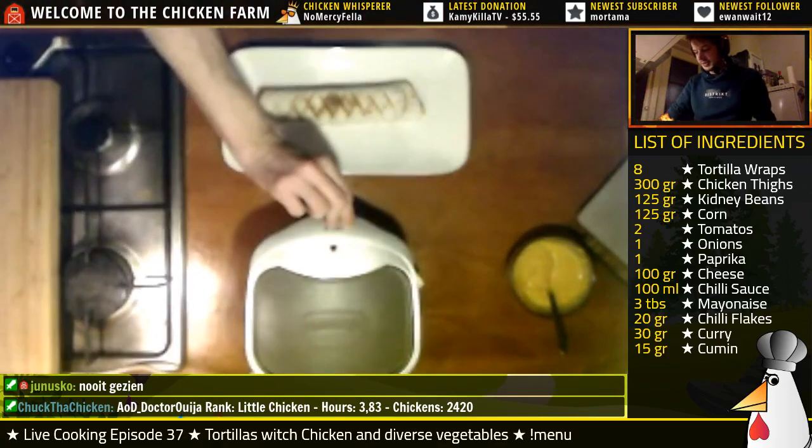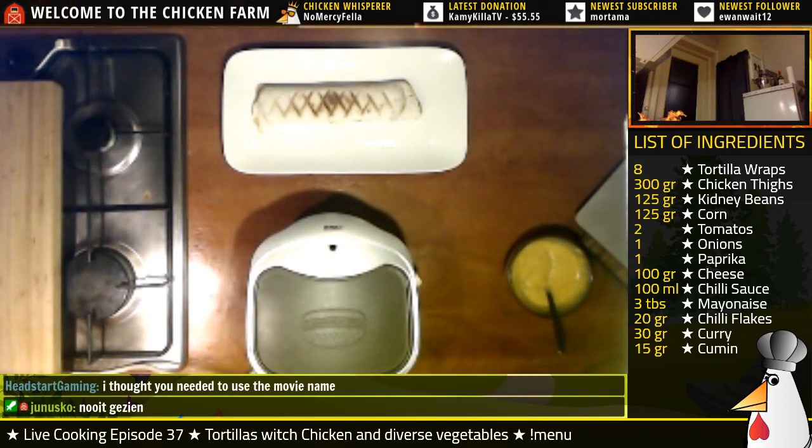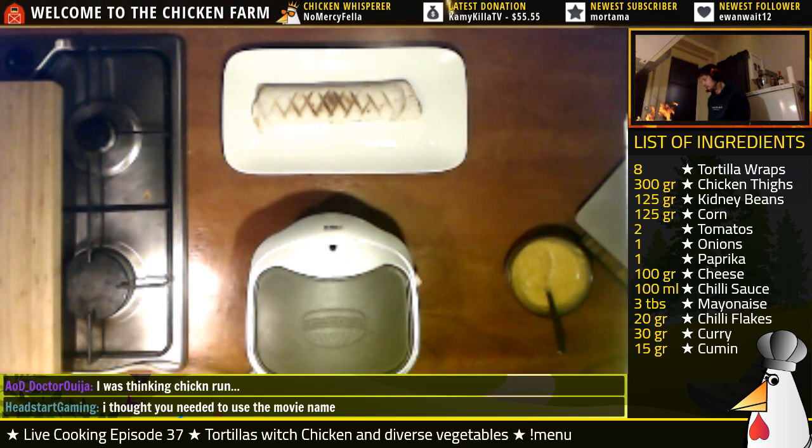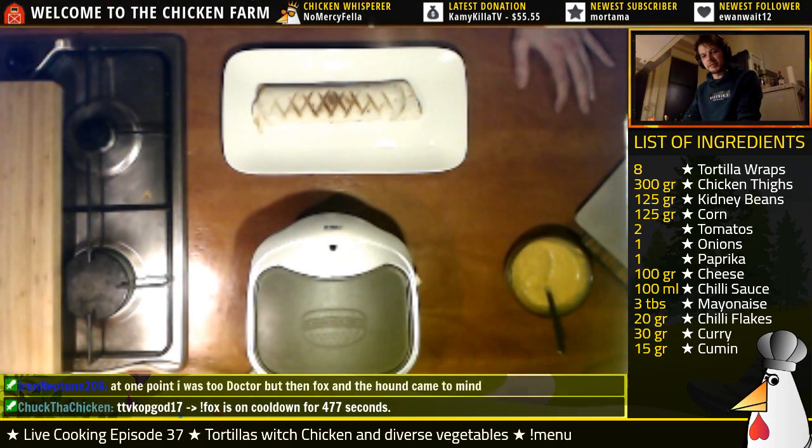Numero uno is ready. Nooit gezien? Frankenvrij niet? Oh. Zielige film. Janusko. Heel zielig. Chicken Run. I didn't see that one. Chicken Run. Is that where it's not animated, but they made it with clay, or how do you call this? Just like Wallace and Gromit.